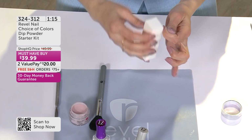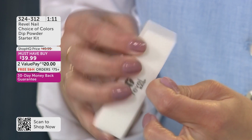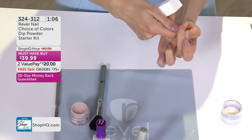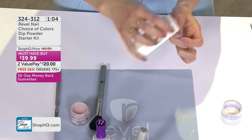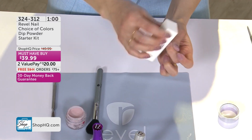You can either use a little buffing block, or whatever you have at home. Maybe you have a little nail drill. We're trying to work on getting that here as well from Revel Nail, and you could just smooth that out. Maybe you went over a little bit too much, and you want to use your nail drill. So you get to do not only here, but also over the top of this to really smooth it out.